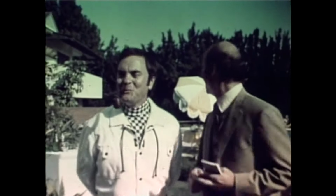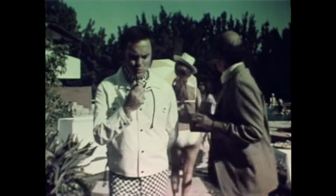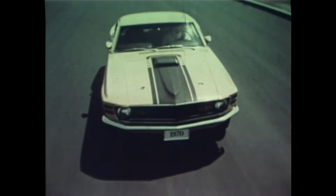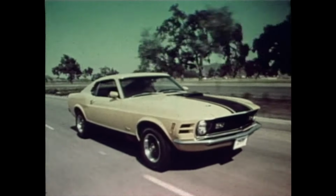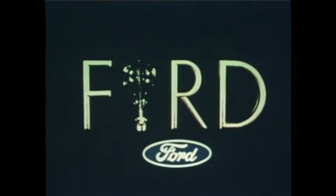Boy, you got everything. Wow. Hey, tell me, excuse me. Tell me, what gives you the biggest kicks? Well, number one? Yeah, which one? Mustang. Number one, there's Mustang. Mustang Mach 1 for 1970. Shaker up front, spoiler in the back, and a 428 in between. Ford gives you better ideas. It's the going thing.